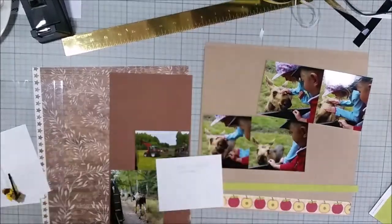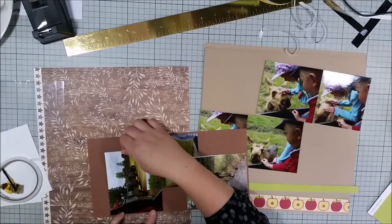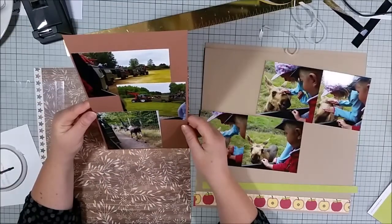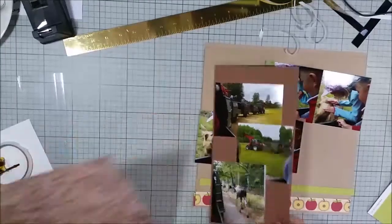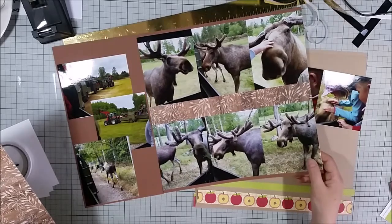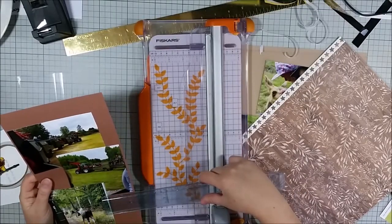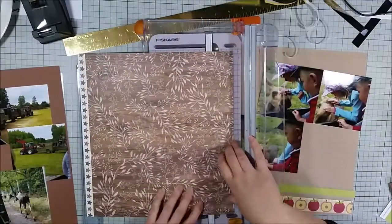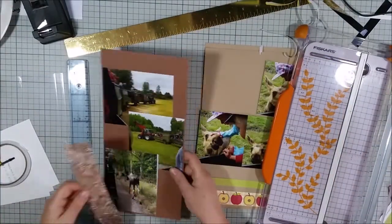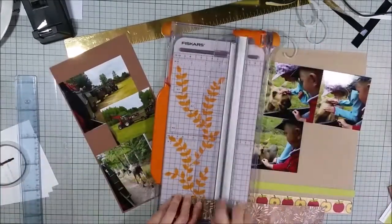At the moment, I'm working on one of the 6x12 pages, and this is the page that is showing the carriage and the carriages, because there were several on a row, and it also shows one of the moose running beside the carriages. I thought that was a fun one. And I'm building it on brown cardstock, and I'm going to fill in those little gaps between the photos with a wood grain paper that has a leaf pattern on it.